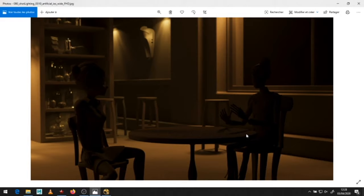And what is the IES doing? It's doing this. You see the impact on the floor. You see there is a pattern, and this is good. We want this. Why do we want a pattern? Otherwise, it just looks too simple. It just looks too poor, too minimalist. And so this is why I use IES.